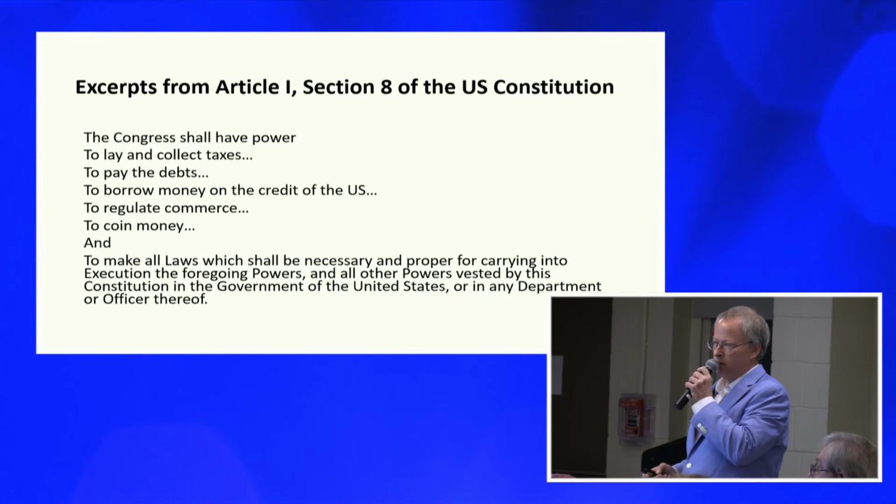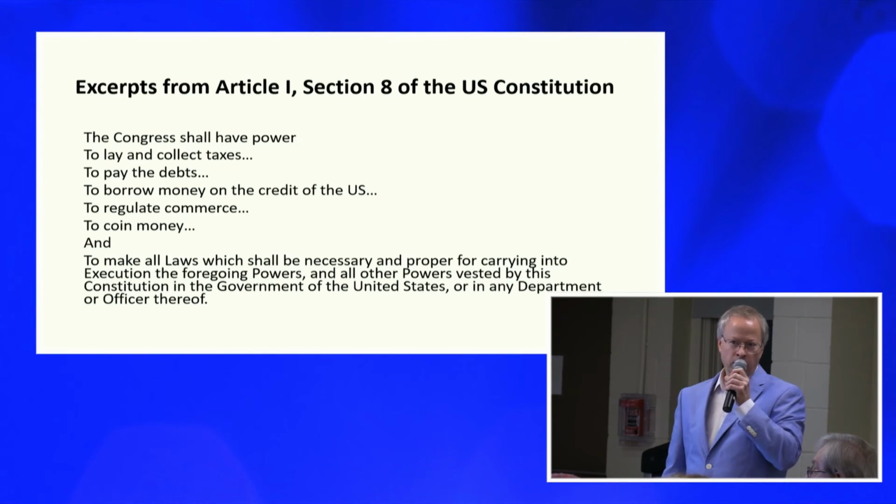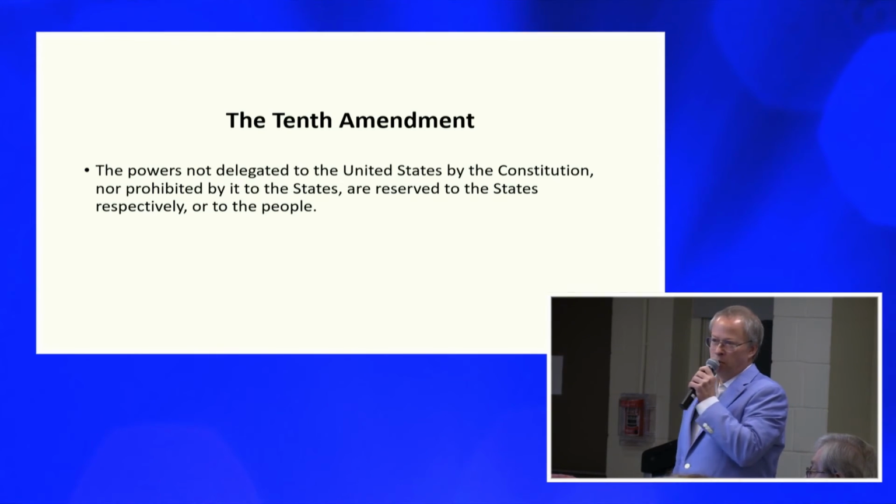And Hamilton looks expansively at the Constitution. A bank would be necessary and proper in order to borrow money on the credit of the U.S., etc. So appeal directly to the Constitution. And then the opposition, Madison and Jefferson and others, appeal to the Constitution again, the 10th Amendment. The powers not delegated to the United States by the Constitution, nor prohibited by it to the states, are reserved to the states respectively, or to the people.